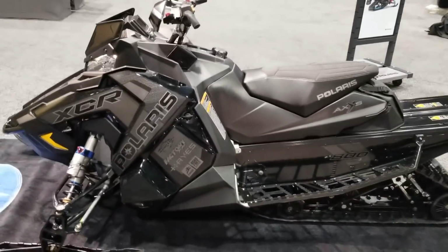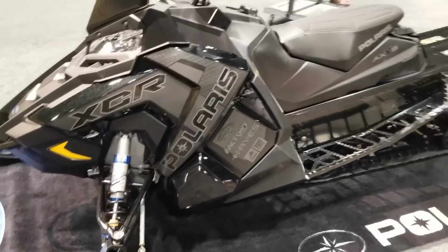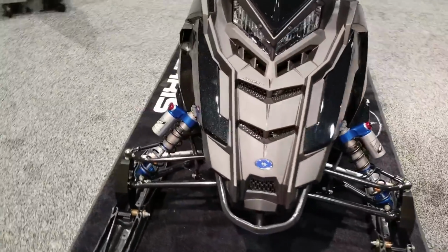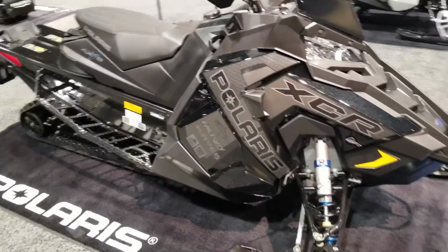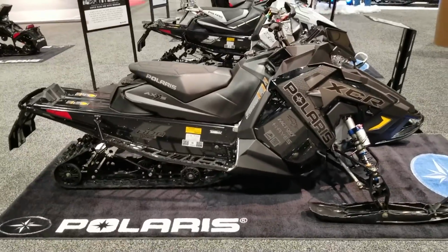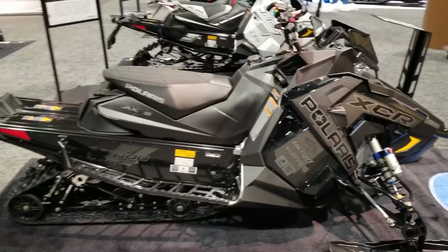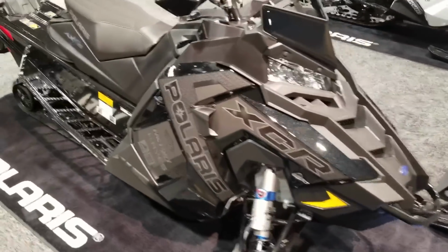Sled's available in a couple colors. The ones that I've tested so far were blue, or were sort of white, red and blue coloration. It looks really cool, but I'm not gonna lie, this all black coloration, kind of stealth black, is by far the sexiest coloration I've seen so far. And if I was gonna buy one, this would be the color I'd buy. No question at all.